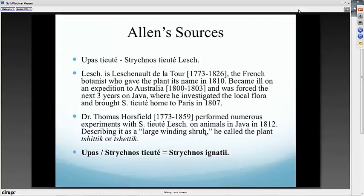Then, certain of the sources we need to check and we need to follow the trail. Upas tieute is Strychnos tieute. You see there Leschenault. Leschenault is the author of the name. We follow the author of the name. We see what he did. We see that in 1803, he landed on Java because he was ill and had to be left behind on that island.